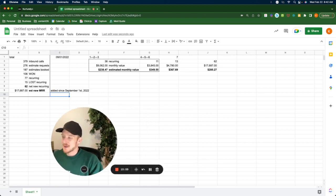This number seems pretty big to me. I'm very, very happy with it, but it feels like it should be felt more in the company. But I know all the changes we've made, this is absorbing those changes, and I think we're on pace to do 64,000 this month. Oh shoot, not even, because it's February.